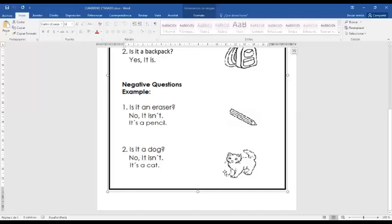Okay. Now, let's start. We have question number one. Tenemos la pregunta número uno. And question number two. Y la pregunta número dos. In number one, this is the question. Esta es la pregunta. First, listen. Is it an eraser? La pregunta que te digo es, ¿esto es un borrador? Look at the picture, observa la imagen, and answer, y responde.